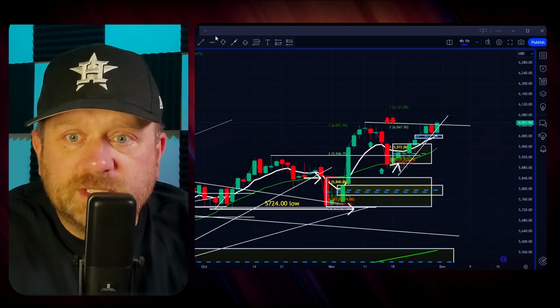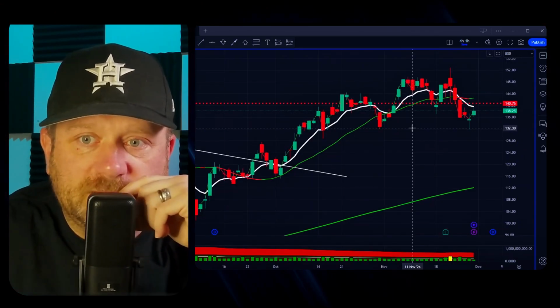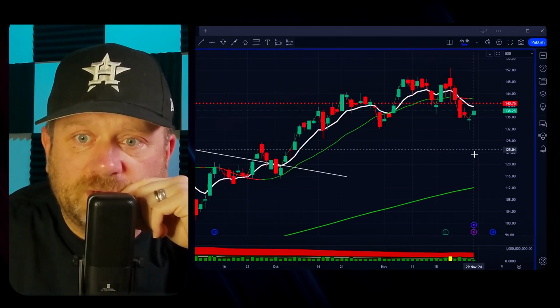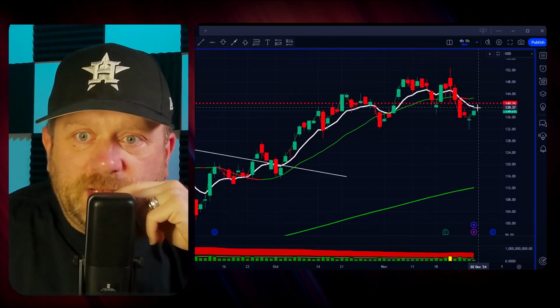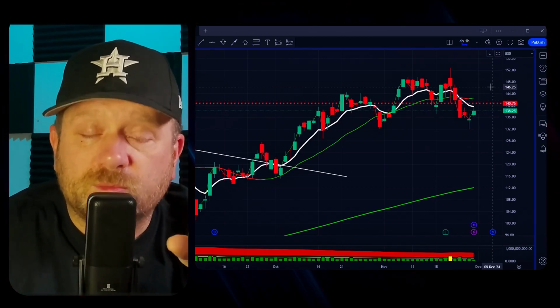Now, it's going to really start to depend on, did they get the draw on liquidity that they needed below the 132s or not? That's the question that we're watching. The 8 has gone down below the 20, so we're in the chop zone, if you will. So what we need to do is wait. Hopefully this week, the price turns back up for the bulls.